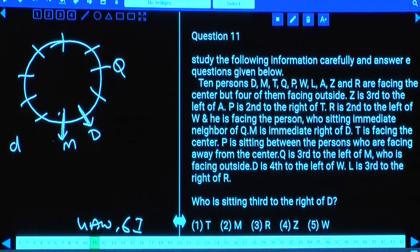Then, D is fourth to the left of W. Then tell me where can this W be? 1, 2, 3, 4. W can be here. Or what is the other possibility here? 1, 2, 3, 4, W can be here.